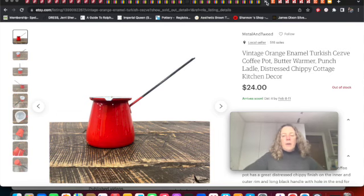I notice now that he has the word orange in his title. And to me, this was red. And this was something I found and graciously let him list. But he had sold these types of things in his shop, these little butter warmers, coffee pot type things, Turkish coffee. He had sold them in his shop before, so he just had a listing he could reuse, and he either reused an orange one and left that color, or he sees color totally different than I do. I haven't asked him yet.